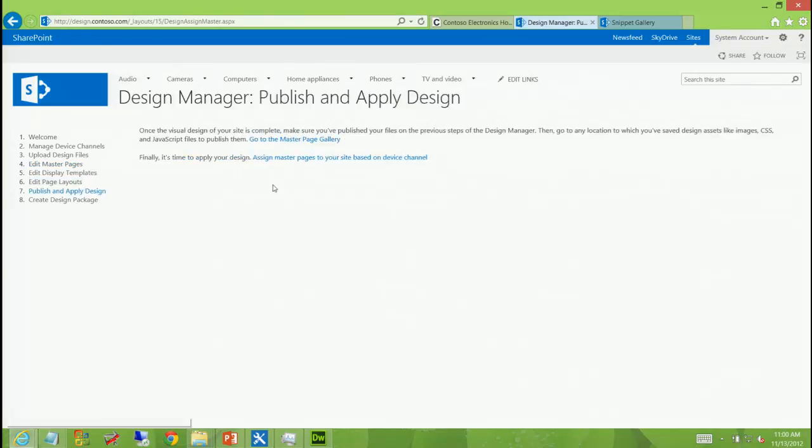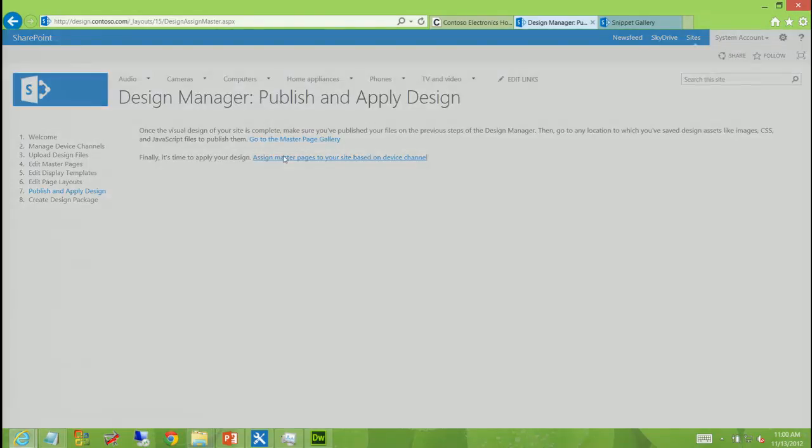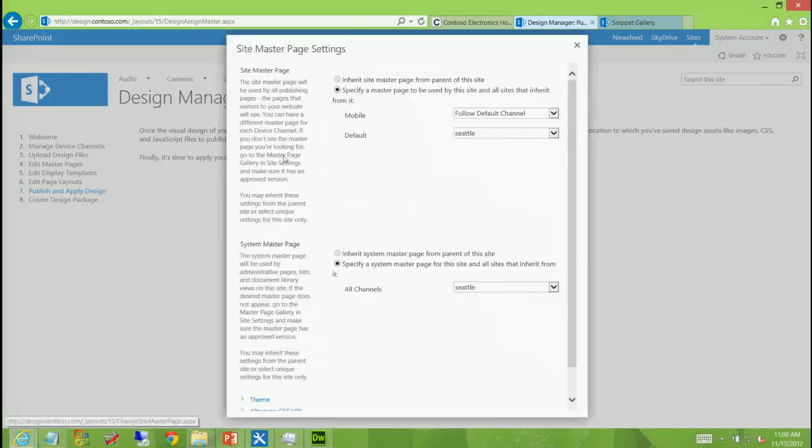To do that, again, there's a link in here telling me exactly what to do. I don't have to hunt and peck in site settings to figure out where this is. I go to assign a master page to my site. And I'm going to change the default channel. I know there's a non-default channel. Ignore that for just a moment. We're going to talk about that and how awesome it is in just a minute when Alyssa talks to you about our mobile and device targeting features. I'm just going to apply this.